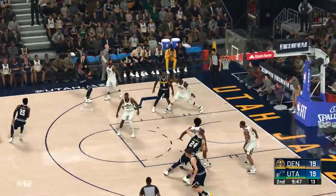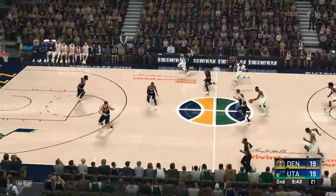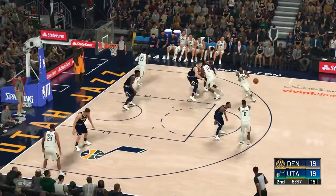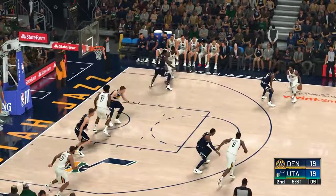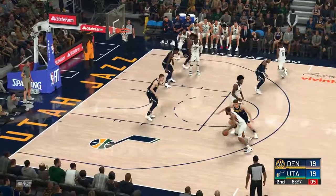Beasley kicks to Morris. Plumlee trying to break loose. Morris, no good. And the well is running dry for him right now. Nothing falling. This is where you hope that he can find something easy so he can see the ball go through the net. Now here is Conley. Back to Mudiay. Clock at 6.